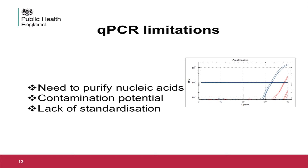So the blue amplification curve is actually from a clinical positive sample for Aspergillus, and the red curves are from our no template controls. So these, in theory, contain only your reagents, but no positive target, no DNA template. But as you can see, they've amplified. They've amplified very late, but they're there. And in reality, a no template control should never amplify.